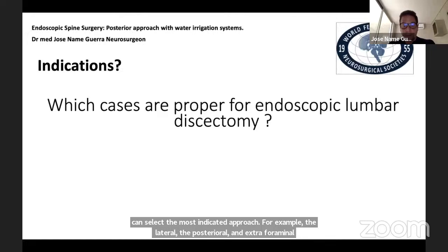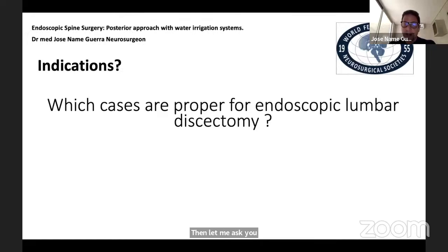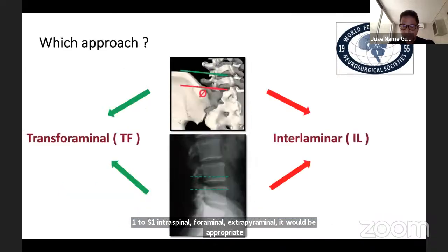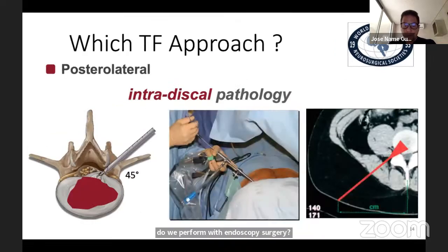Then let me ask you the following question. Which cases are proper for endoscopic lumbar discectomy? The answer is that all kinds of lumbar disc herniation could be treated with endoscopic spine surgery. For L1 to S1, interspinal, foraminal, and extraforaminal, they would be appropriate to be performed with endoscopic surgery. The approach will be selected depending on the location of the problem and the height of the hip. So you can select between the transforaminal or interlaminar approach.